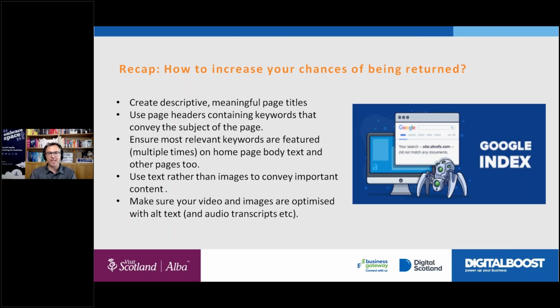A little bit of a recap. How to increase your chances of being returned. Descriptive, meaningful titles. Stay away from the name of your business. Stay away from the homepage. I guarantee some of the content management systems you're using right now, because you haven't really dug a little bit deeper, by default will be spitting out very bad page titles for you.